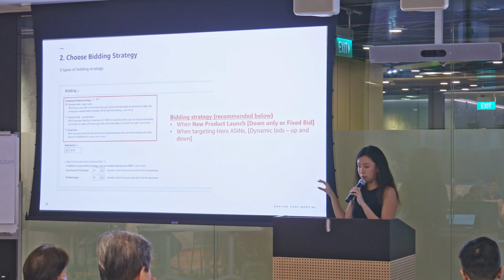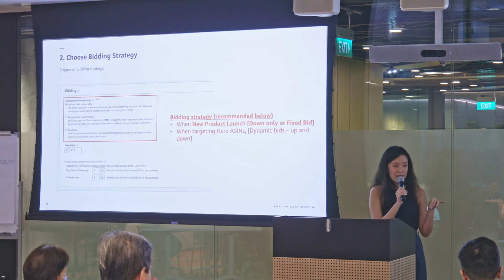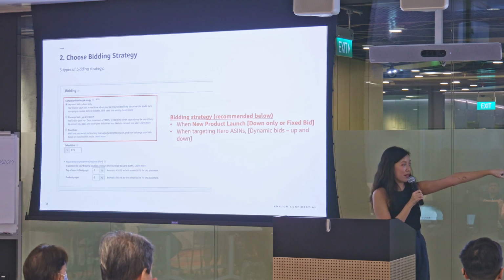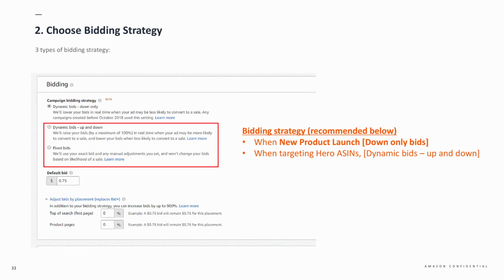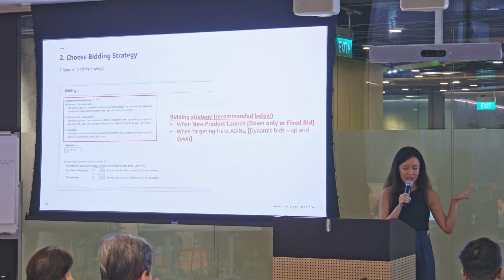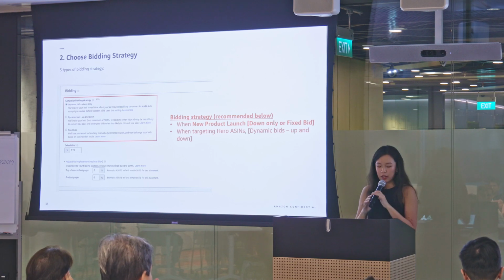And lastly, there are fixed bids. For fixed bids, we will use the exact bid that you put in that box and not do any other adjustments. We won't change your bid in the instance of a likelihood of a sale. Essentially you're saying that this is the maximum amount that I'm going to pay, and that's the maximum and minimum amount that you're going to bid for the advertising slot.